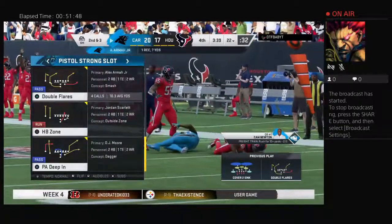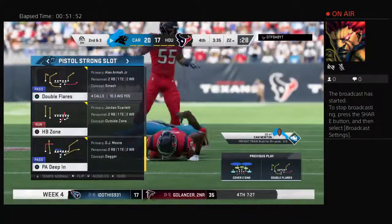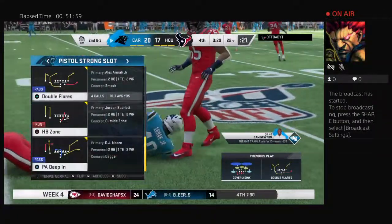I got the sense that the defense created a little momentum for them there, didn't they? Did their job, forced the punt. Now, nice start to the drive. Offense has to do their part. Yeah, they certainly do, but what a great start for them. And they got to go thank the guys on D.